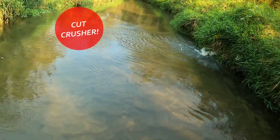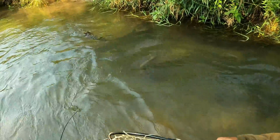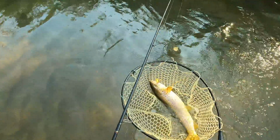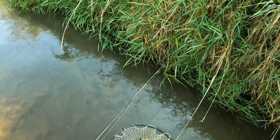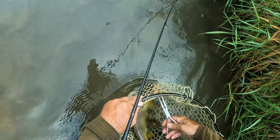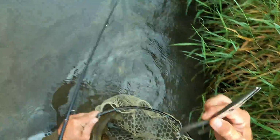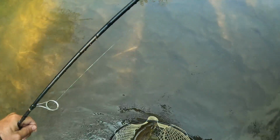Oh, there's a big fish. Cut crusher. There's a big brown. This is going to be 20 number 1. Oh yeah. There's 20 number one. All right. Woohoo! Yeah, he's 20. 21, I would say. And he is off. Oh yeah, that's a gorgeous brown. I would say 20 on the dot, maybe 21. And of course, I got all kinds of trouble here.